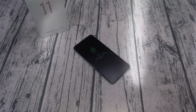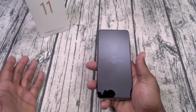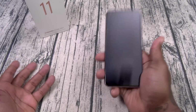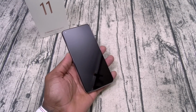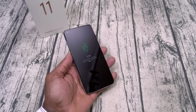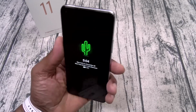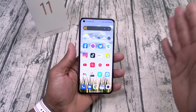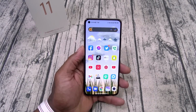Now let's do the RDA test. Regular daily activities. You buy a phone for $370. How does it work in the real world? Let me show you. Always on display. All right, so when you're sleeping at night, you don't have to pick up your phone to check the time, check your notifications, check your weather. Always on display. As soon as you wake up in the morning, grab the phone. Don't have to press any buttons. Face unlock. Bang. Unlocks just like that.